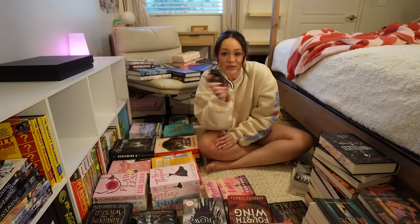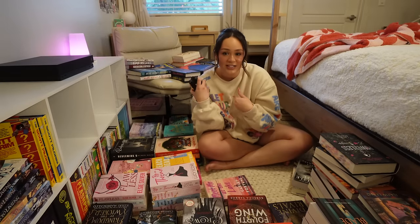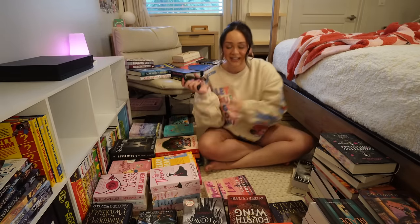So I'm going to do that real quick, watch a YouTube video, and then when we are done with that, we will go ahead and organize everything on the bookshelves. I'm so excited.